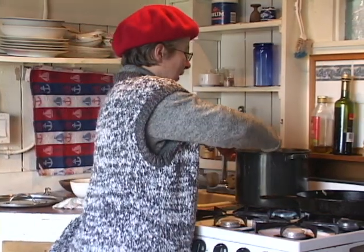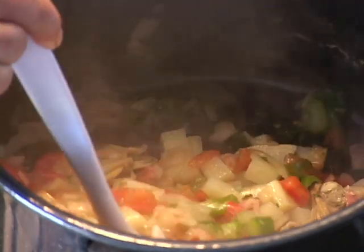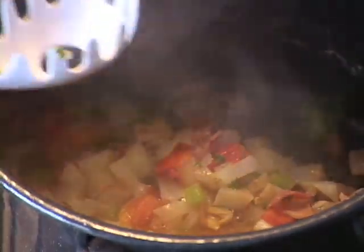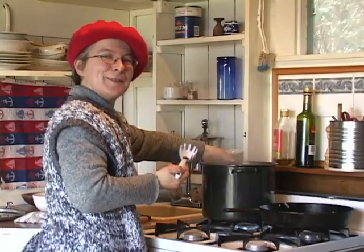So let's take a look at what we have here. And this is our clam chowder. There we go. Enjoy.